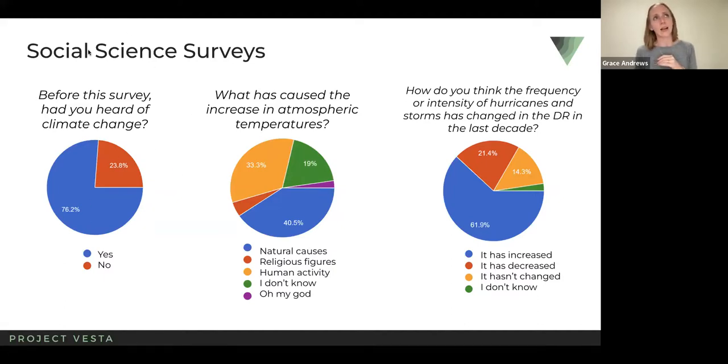It is interesting just to even ask this question, before the survey, had you heard of climate change? For 25% of the community, the answer was no, right? Attitudes about what has caused the increase in atmospheric temperatures, everything from human activity to religious figures, natural causes. These are all a major part of the understanding of climate in that region.